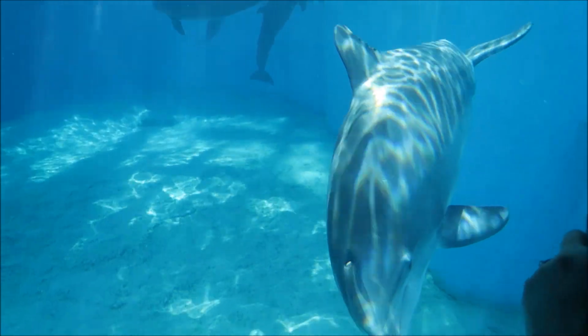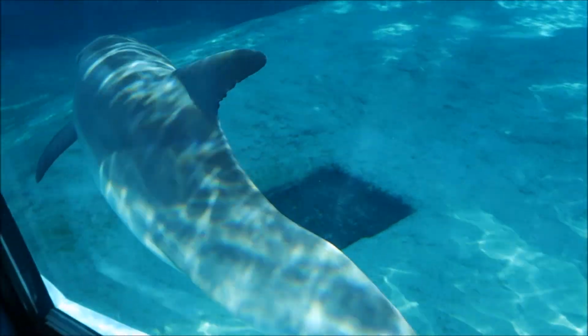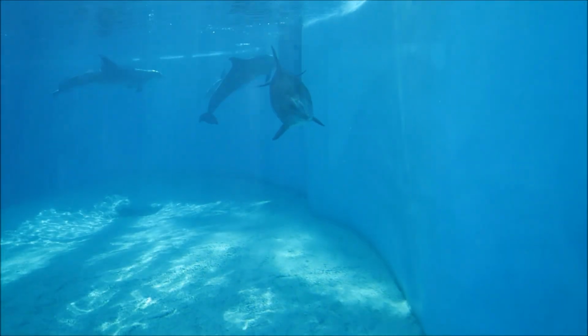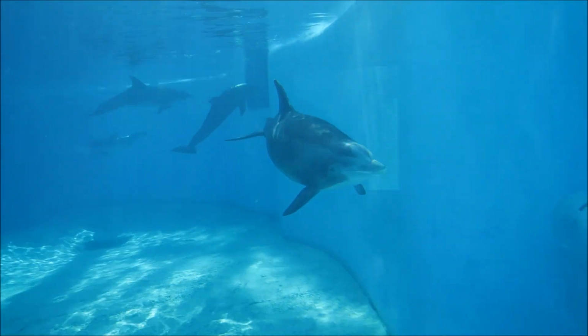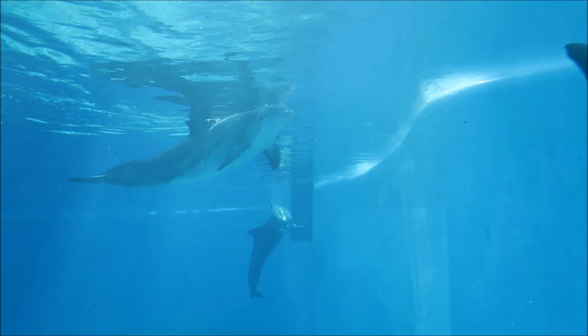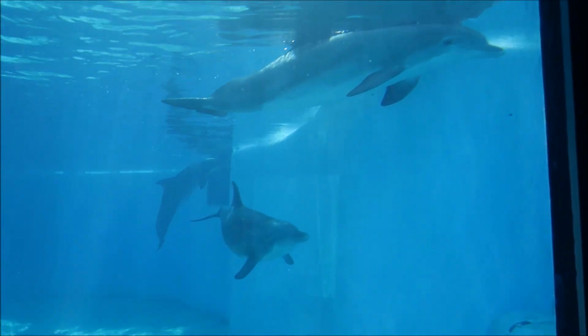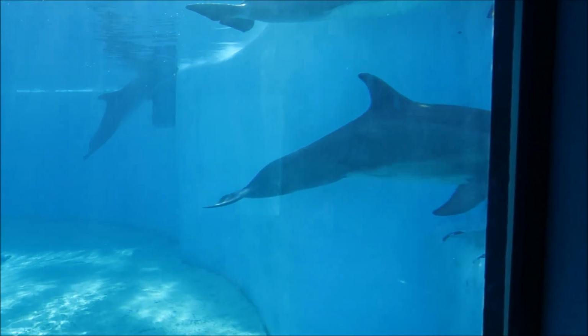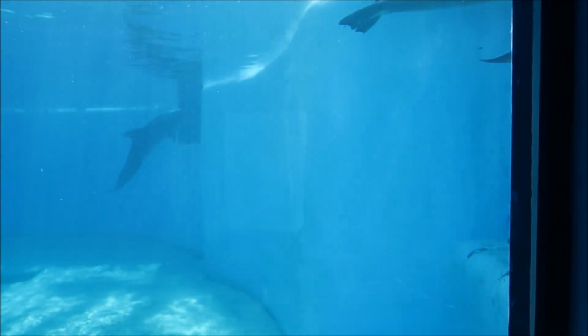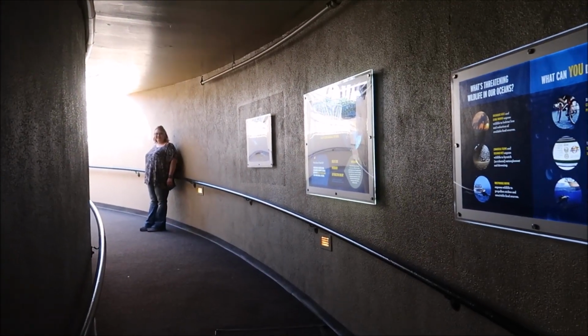There they are. They're just so graceful. We're all going to the back, except for mama and the baby. Exciting hall number two.